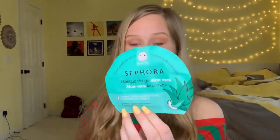So then in this bag, lastly, I got two more things. Like I said, I bought all the girls at the little meetup face masks, and then I got myself two. So I got myself the Sephora aloe vera face mask, and this is what it looks like. And I got myself the coconut face mask, and that's what it looks like. All the girls wanted the coconut ones, so I ended up buying a lot of coconut face masks, and it was just so cute. They hugged me and they're like, thank you so much. And it was just adorable. It was one of the best experiences ever.